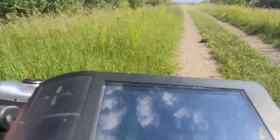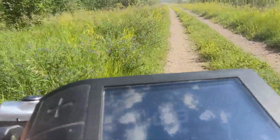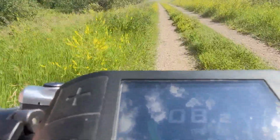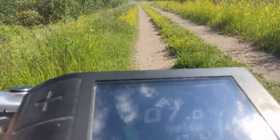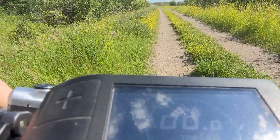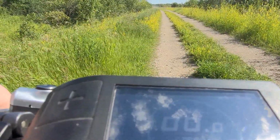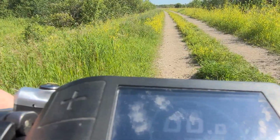Okay, so it actually just cut the power. I'm at 44.5, 44.6. Okay, so it shut down and I didn't get to go very far. I got 47.6 kilometers.